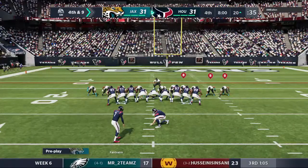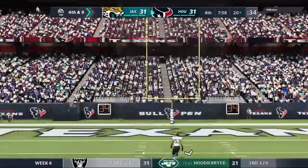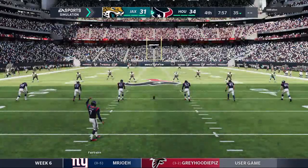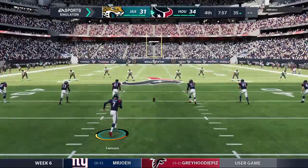Back now in Houston, all even as we get ready to start the 4th. Fairbairn able to put this one through. And it's now 3-0 Texans. So the drive here ends with a field goal. It does give them the lead, but this one's still certainly a long ways from over.